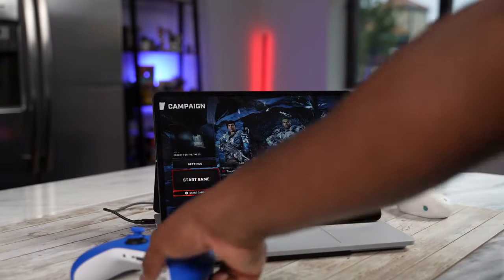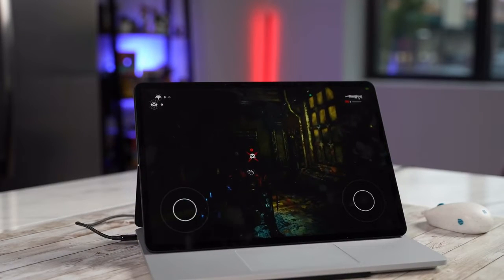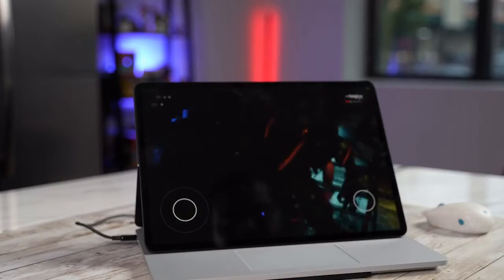But I wanted to see how well the Surface games and how well it is for consuming content. I've used it for about a week roughly, and I have to say, it is quite versatile. Taking it from place to place, whether I'm outside watching content or inside gaming, I've found it to be quite versatile.